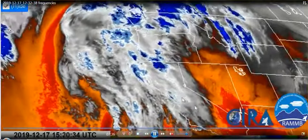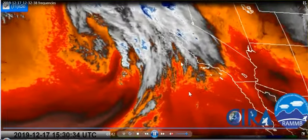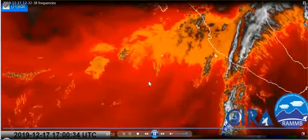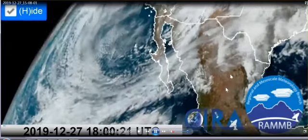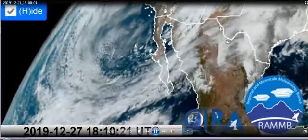because it's kind of looking like it's madness in the atmosphere. So here's that cloud system. They just continue to make these clouds. 27th, cloud making.